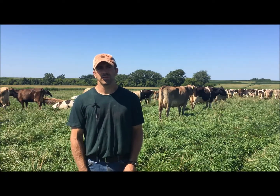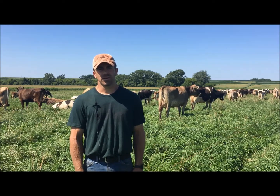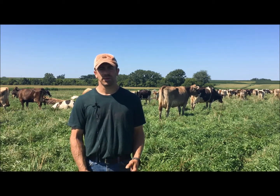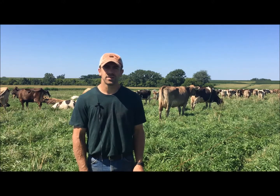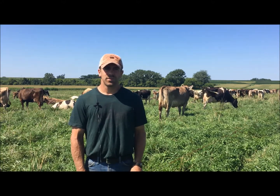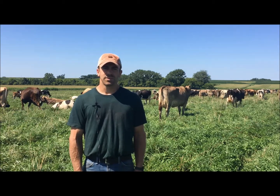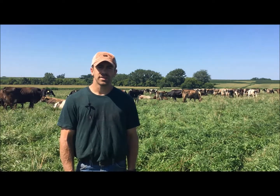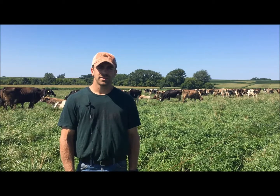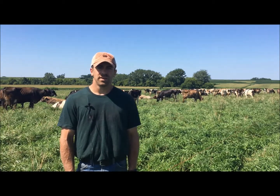We chose rotational grazing to reduce labor and also reduce upfront costs to start out milking cows, for myself coming back from college, to reduce capital cost. And we've been doing this for 13 years now, and it seems to be a system that works well for us. It allowed us to increase our herd numbers dramatically and still maintain a low overhead cost with facilities and equipment.